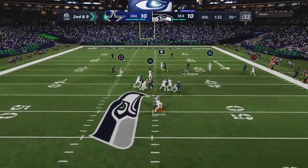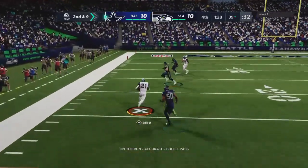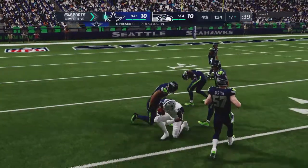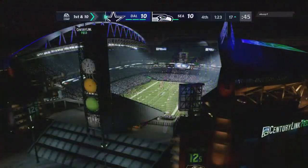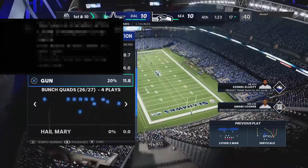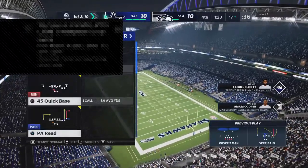line. Here's Prescott. Forced out to his left. And that's Elliott. Complete. And that'll wind up moving the chains again as the tackle's going to be made at the Seahawks 17-yard line. Of their 3 timeouts. And they'll be disappointed to have to burn one there after giving up the 1st down.